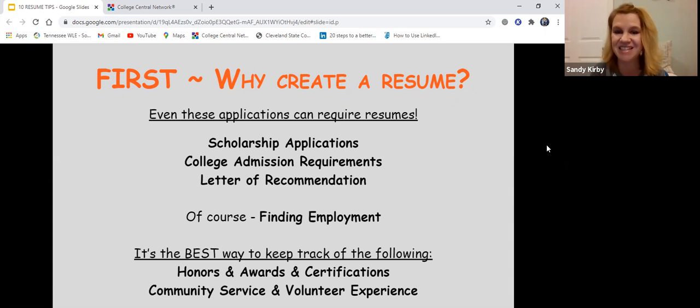So, we're going to talk quickly about that. A couple of things is what we see more often, and it's not going to change now. I mean, everything's so virtual, and I think people are kind of enjoying some of those aspects. When we look at resumes, a lot of times we have those that need to be turned in with a scholarship application. So you can see these three things, even these applications can require resumes. Scholarship applications, college admission requirements. That one is getting big. A letter of recommendation.